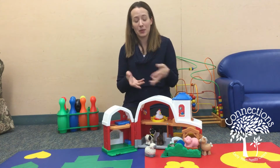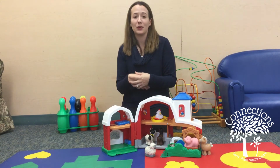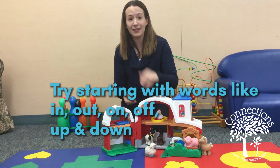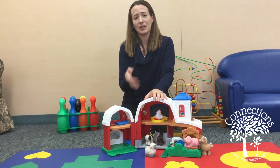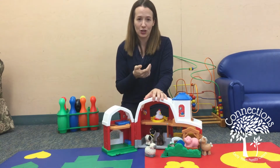Now in sessions, when playing with a farm set, you can model many location words. You can model things like in and out. They can go on or up, and down. And really, one of the strategies we use and try to encourage with families is just joining in on the play with your child.